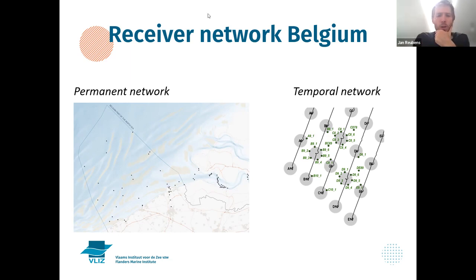And the permanent network, here you see a part of it. Each black dot is a location where we have these acoustic receivers. And as the name mentions, it's year round. Since 2014, we have this network in the water and it's continuously there. Of course, over time, sometimes the stations get removed or relocated because sometimes a location is not ideal or too difficult, or we have too many losses. So once in a while we do some changes, but overall we want to keep it as constant as possible.